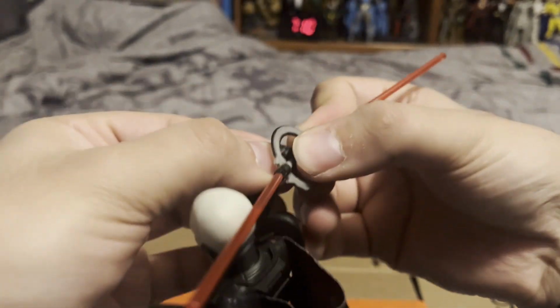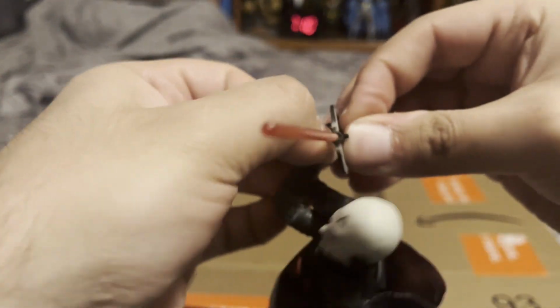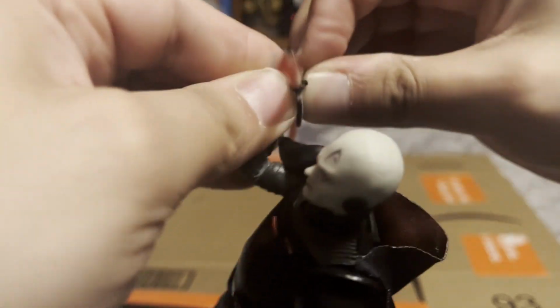I'm sorry. So the blade goes like so. Alright, it's giving me trouble here. I might have to fast forward when I have it on. Ugh.